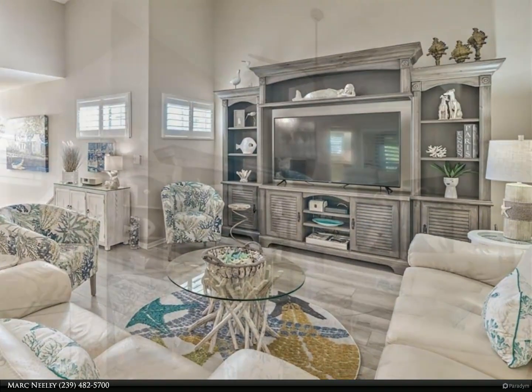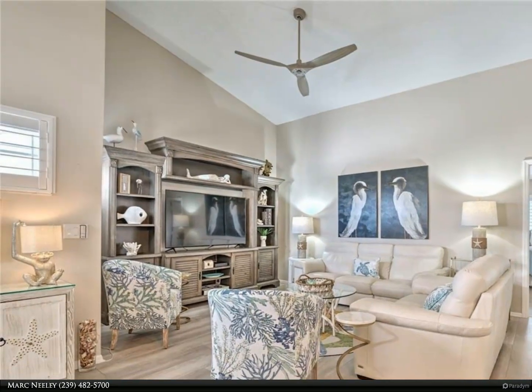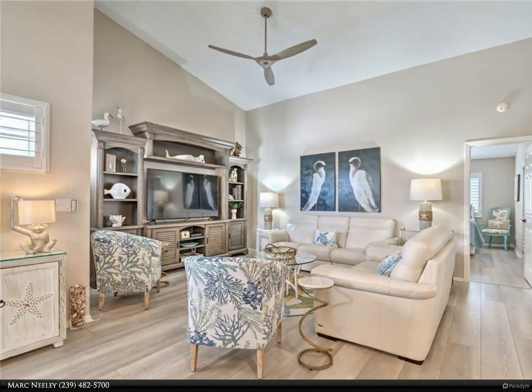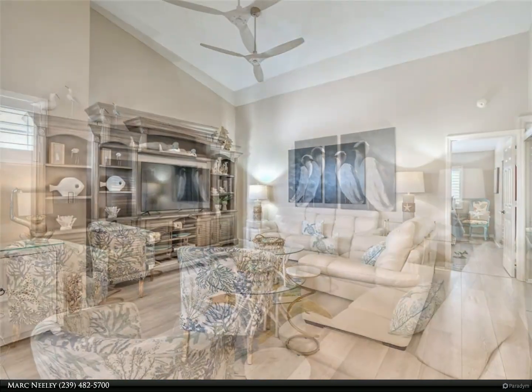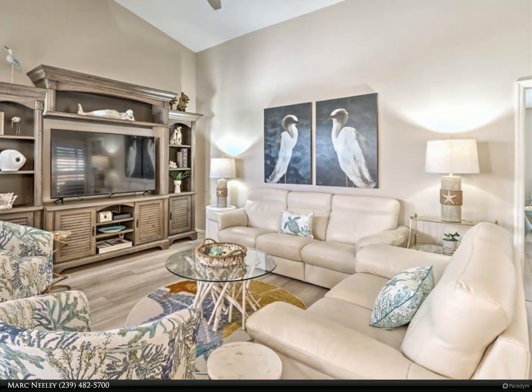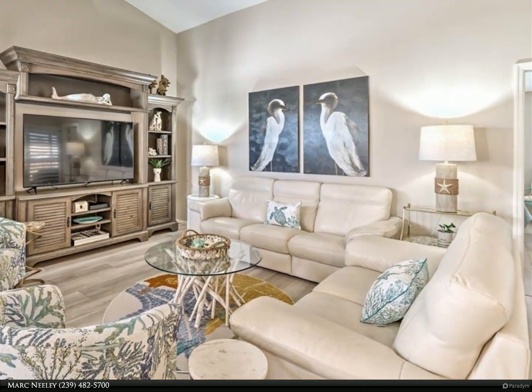Primary bedroom offers a walk-in closet, comfort height vanity, and a walk-in shower. Second and third bedrooms share a recently updated bathroom with a shower/tub combo. Third bedroom provides built-in shelving and desk with a Murphy bed.